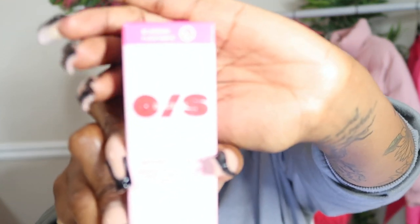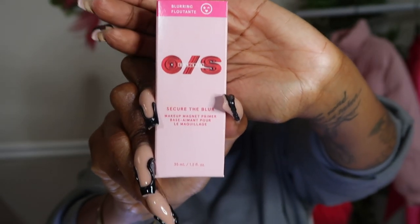So this is the One Size Secure the Blur Magnet Primer. They also have Secure the Sweat. We are going into winter. While I am a combination girl, the blur of it all was a little more attractive to me versus Securing the Sweat. I don't have a lot of issues with face perspiration, so blurring is more what I'm drawn to because of the texture of my skin. So Secure the Blur, because you know I'm going to give you the details, is $34.